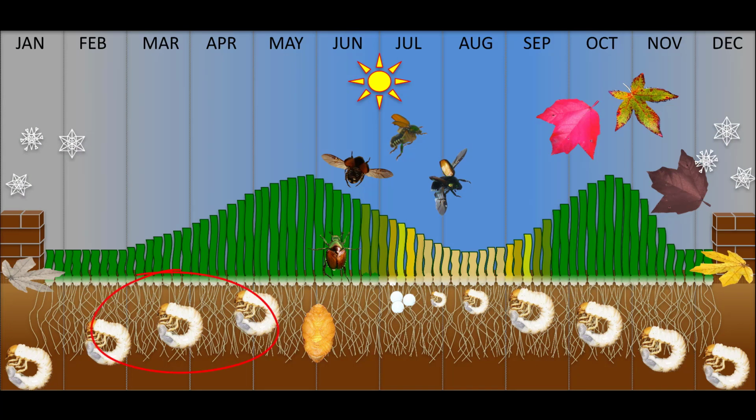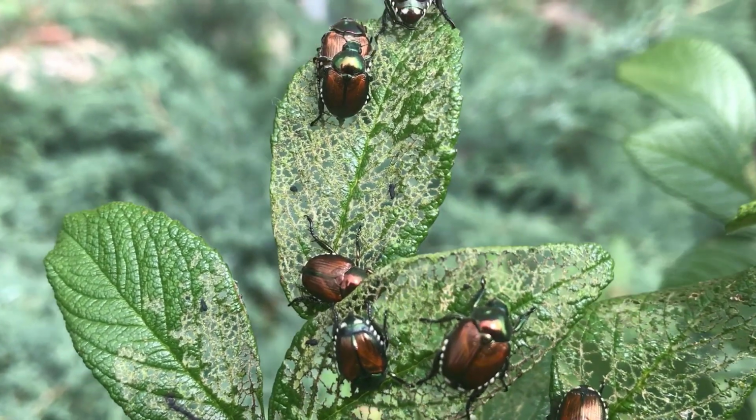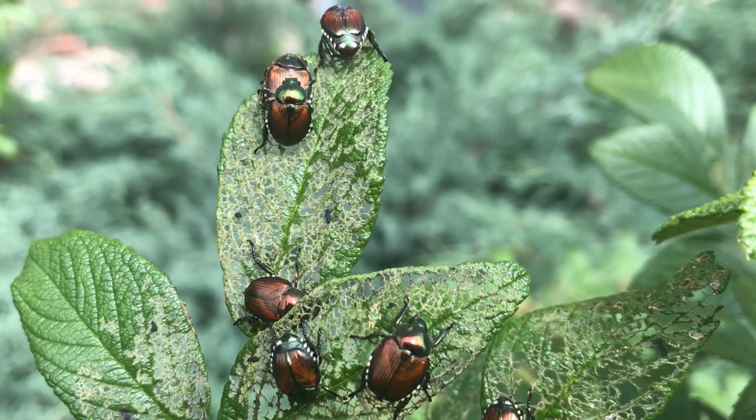They winter as late instar grubs, turning into pupae in May before emerging as adults in early June. They are usually most abundant in late June through late July. As adults, they feed on leaves and flowers. Here you can see the colorful Japanese beetles with their green backs and copper-colored wings.